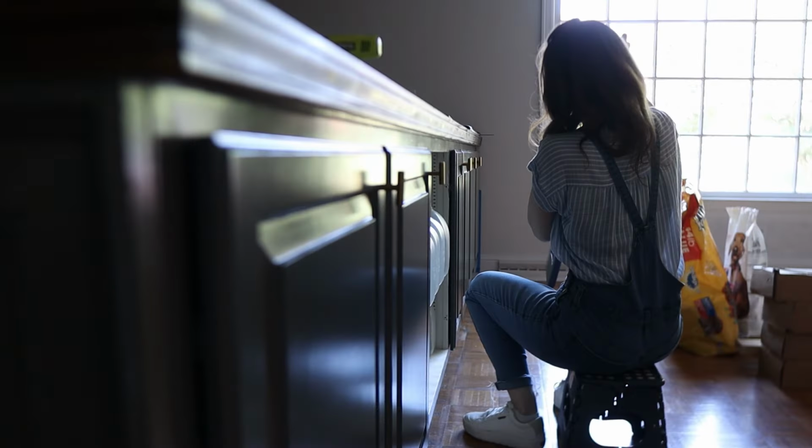I consider this the buffet. During the holidays, we set everything up on here and everybody just kind of helps themselves. But I love this little area, but now it's time to get the doors on and get it organized.